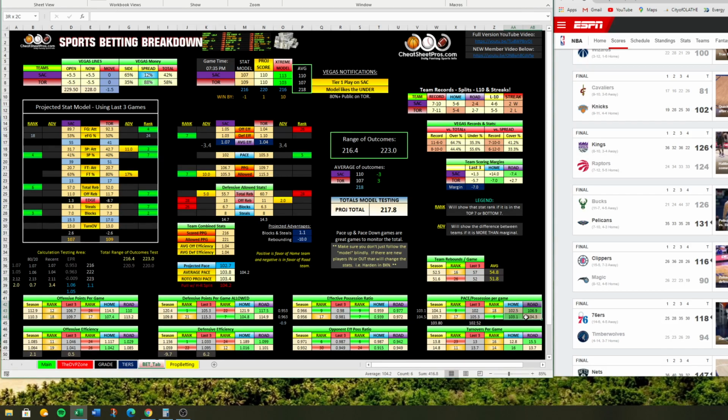The one thing you always want to check when I miss one, and when we do miss one, I see this right here, and this is an excellent example. So your home road splits here. So you can see at home, Sacramento plays at a 102.5, but on the road, they're playing at almost a 107, 106.9. We're going to round up, say 107.